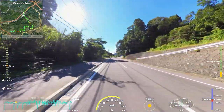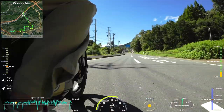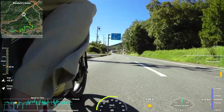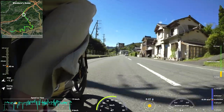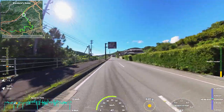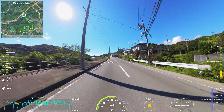You'll notice the speed limits on these back roads are all 40 kilometres an hour. But there's never any cars around, so people tend to go a little bit quicker than that. In the cities, it's 30 kilometres an hour.